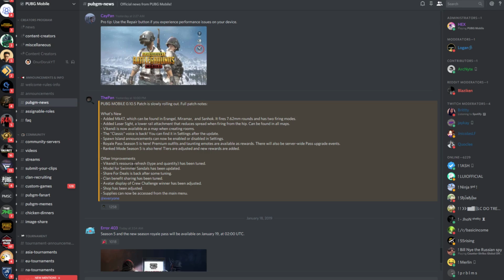Vikendi resource rate refresh. So that's like there were too many SMGs spawning in Vikendi, so they've done some balancing on that, and we'll just have to play through some games on Vikendi to get a feel of how that's working out. But it's good to see that they've adjusted that, made it a little bit more like Erangel is my understanding.